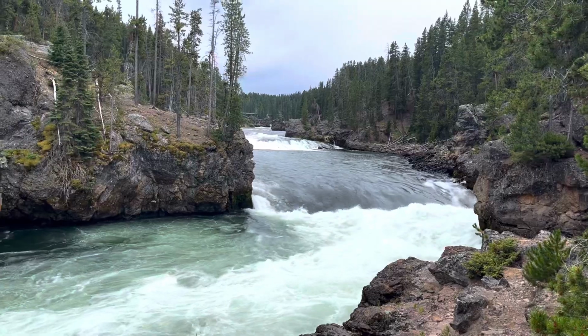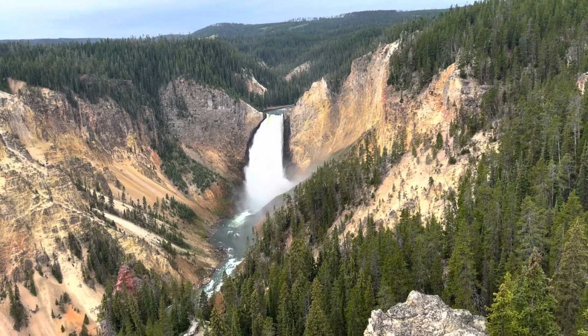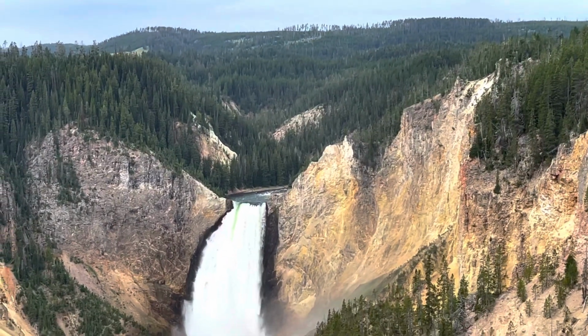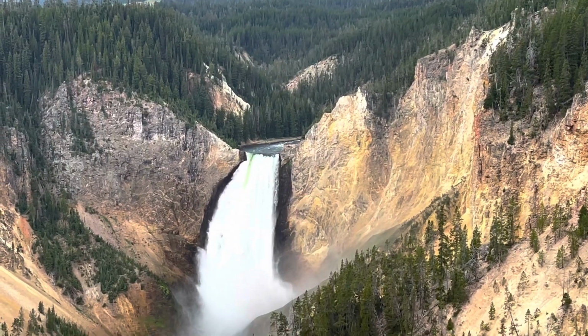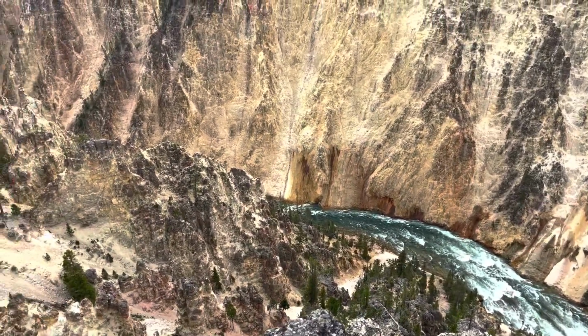We stopped at the top to see the rushing river, the free fall, and then of course the very popular viewpoint of the full fall. Unfortunately, the trail to the closer view of the lower fall was closed during our trip.